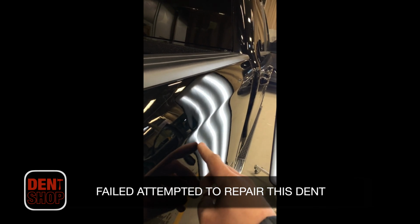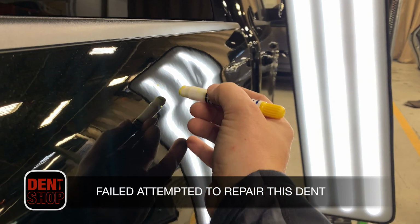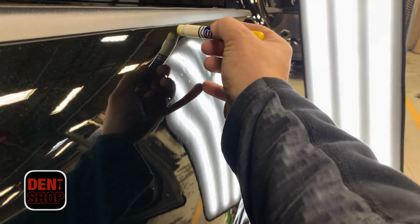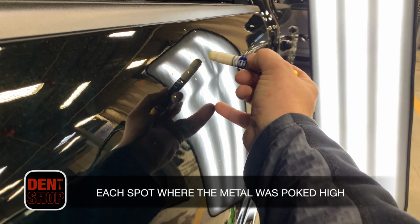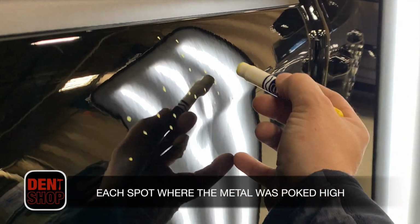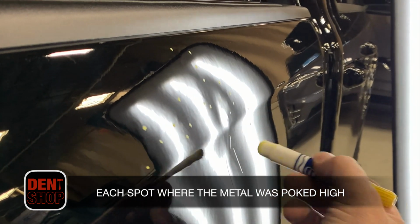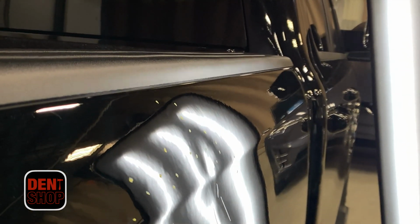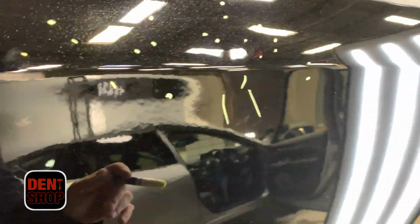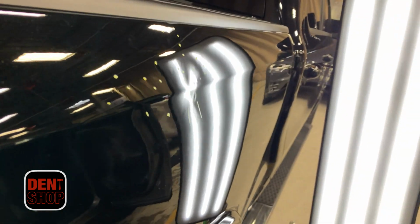We see some high lines here from where they dragged the tool. We see some poke marks here where they poked up the metal. And if you come back here, you're going to see there's a number of poke marks all over this truck. And I know the camera doesn't do it justice, but there is quite a bit of high metal from someone poking a tool around in here. Up here, a little bit mangled up here.